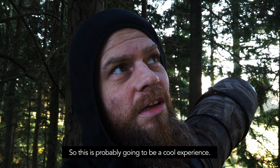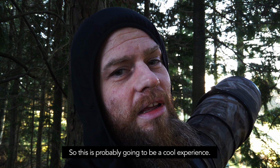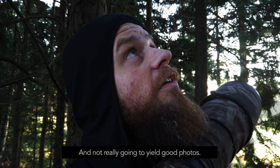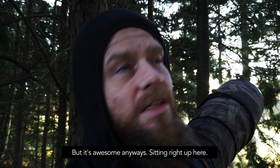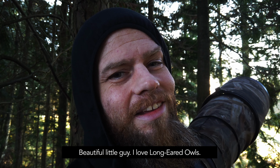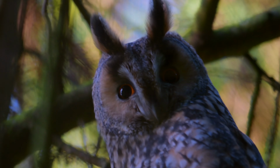So this is probably mainly going to be a cool experience and not going to really yield good photos, but it's awesome anyways. Sitting right up here. Beautiful little guy. I love long-eared owls.